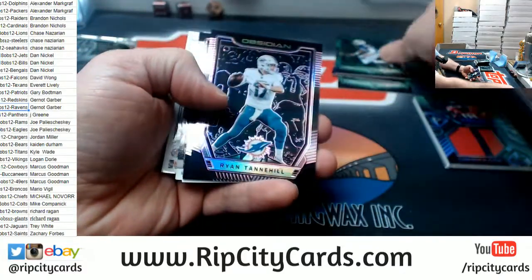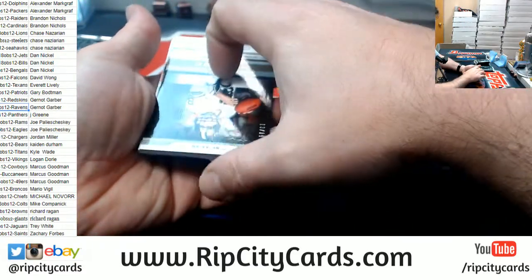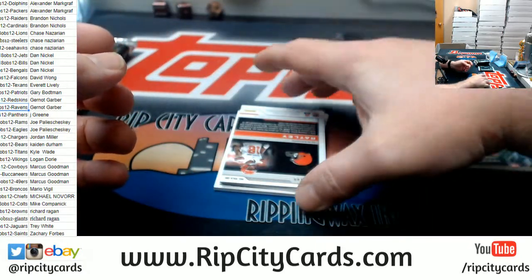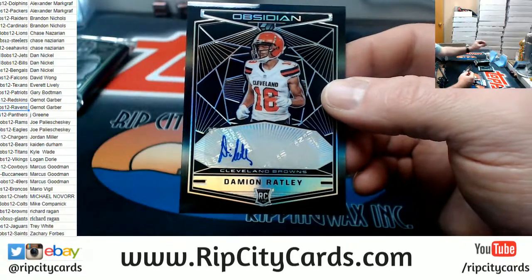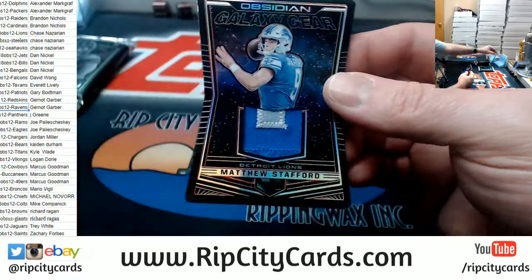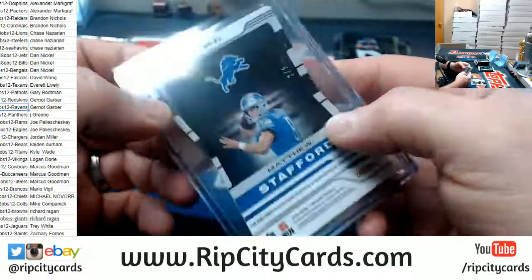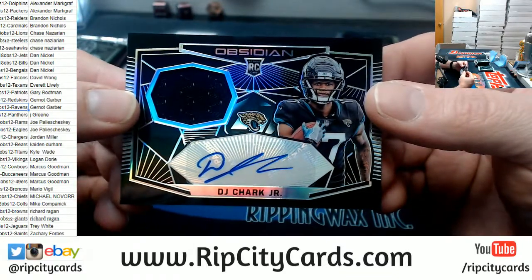Tremaine Edmonds /25. A Tanny's Hills /75 Dolphins. Marcus Mariota /100. More old schoolery /15 this time. Archie Manning, Peyton's cousin. A Damian Ratley for the Browns, obviously. /2 out of 5 for the Lions, Matthew Stafford. 2 out of 5, two colored. Shiny fanciness. And /100, a DJ Chark for the Jaguars.